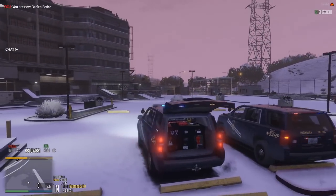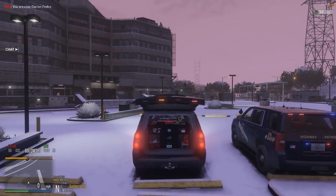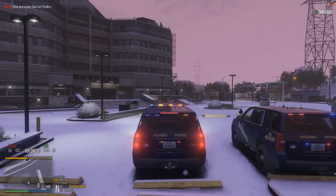When we lift the trunk, we also have that additional lighting on the bottom of the trunk as a traffic advisory for when we have the trunk up. That is a cool feature that I did not know about. So that's a nice little surprise that we had right there.